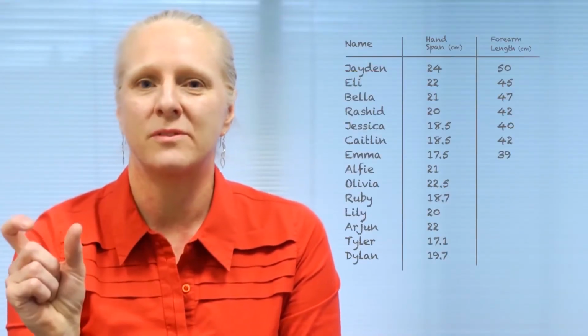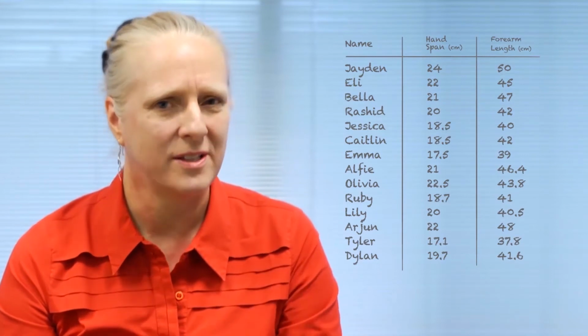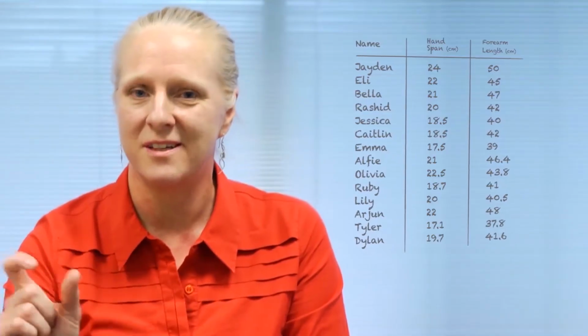So if you then ask the students to go and do that, they'll produce a table that's got 3 columns. I may hear you thinking, why is there 3? There are 3 because for a student, what's also important, as well as the size of the hand and the arm, is the name of the person. So the name of the person is important as well. So they will have the name, the hand size and the arm size.